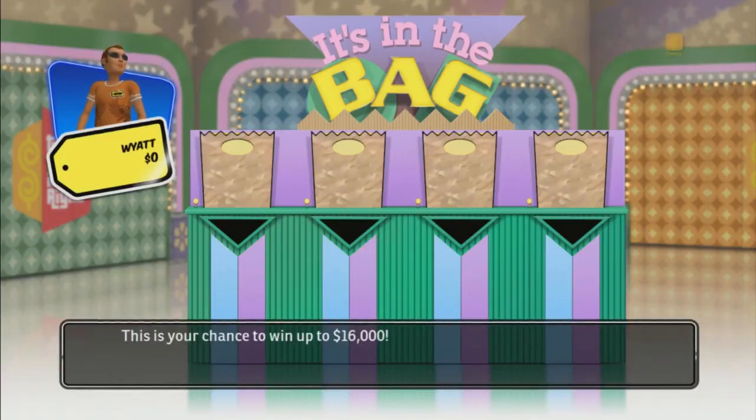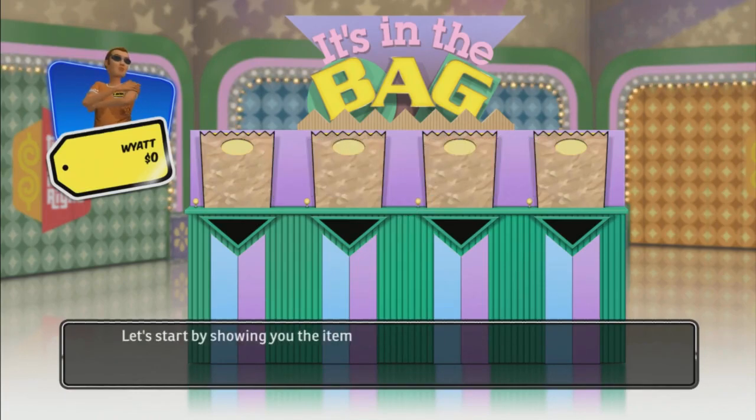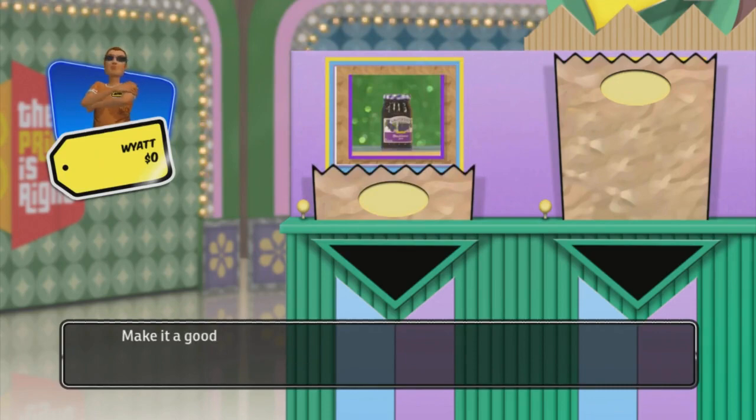This is your chance to win up to $16,000. Let's play It's in the Bag. Let's start by showing you the items you'll be bidding on today. Your first bid is for this item. Make it a good day with blackberry jam. Spread it on toast for a tasty snack.